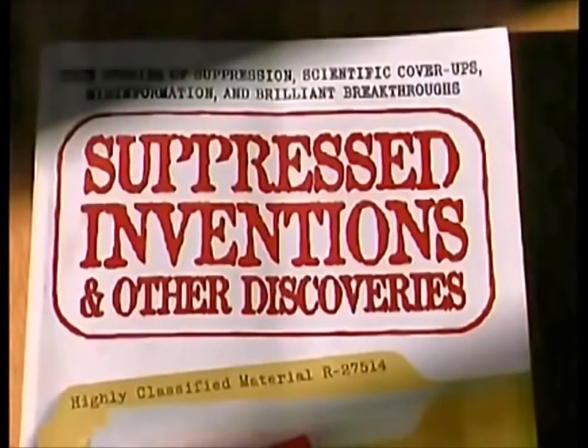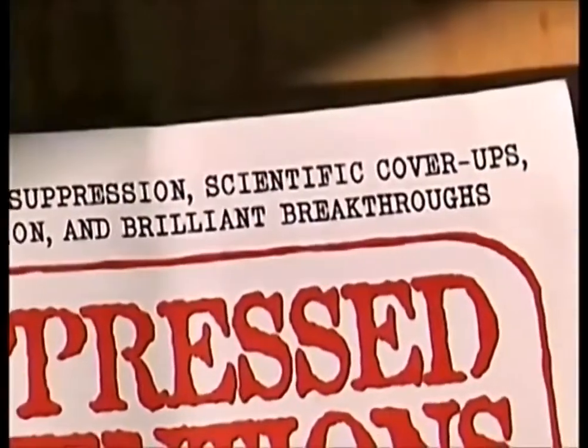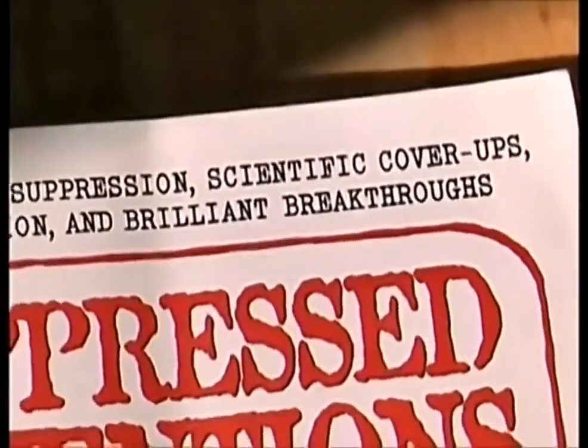In Jonathan Eisen's excellent book, Suppressed Inventions, he interviews Wernher von Braun's mentor and teacher, Dr. Hermann Oberth. Dr. Oberth makes it quite clear that he has studied the aeronautic performance of UFOs.